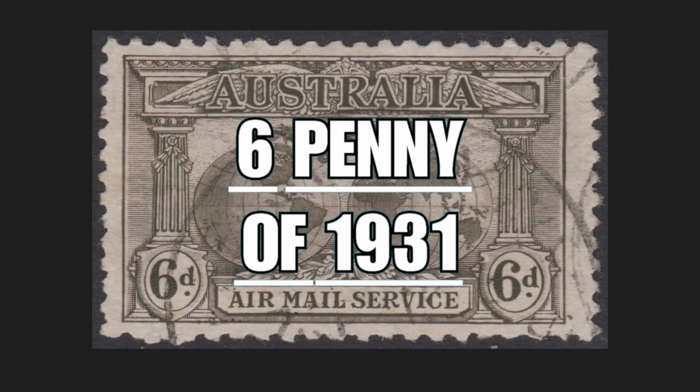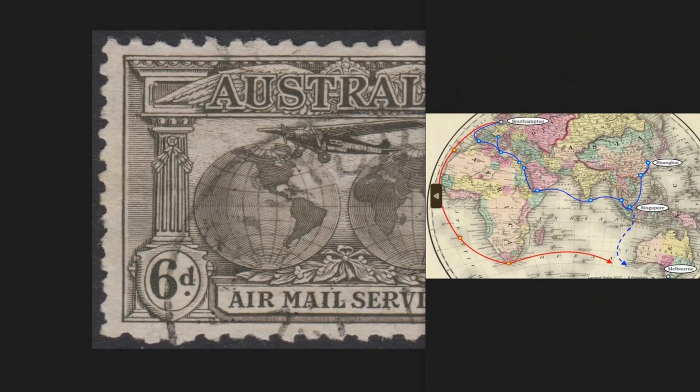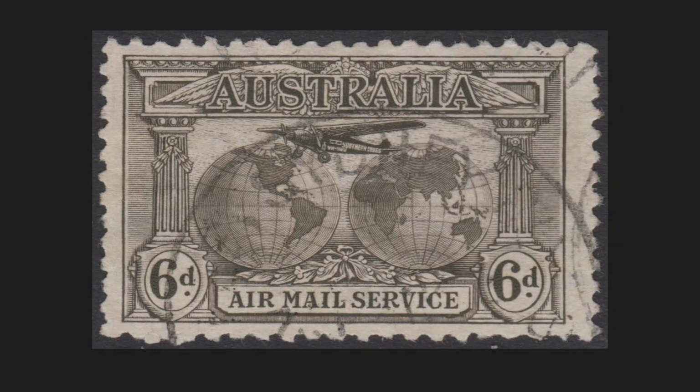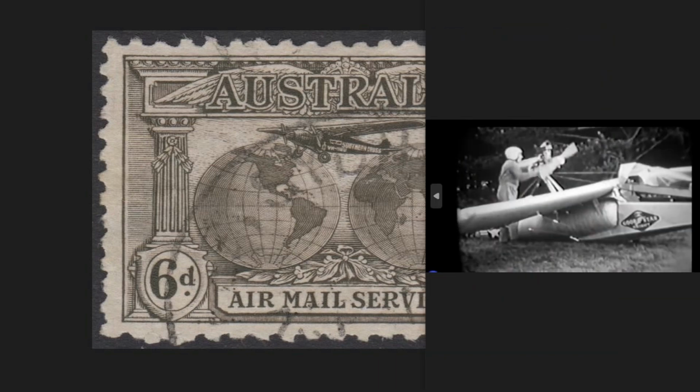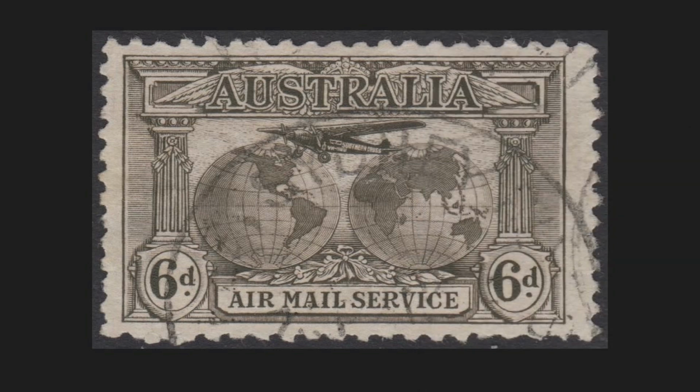The 1931 6p stamp was issued on the occasion of the experimental flight to examine the feasibility of a regular postal service between England and Australia. In 1931, the first flight crashed on takeoff from Malaysia. The next year, it was the breakthrough of the air mail service, thanks to the improvements made on the structure of the aircraft. Made lighter, mail was delivered between England and Australia.